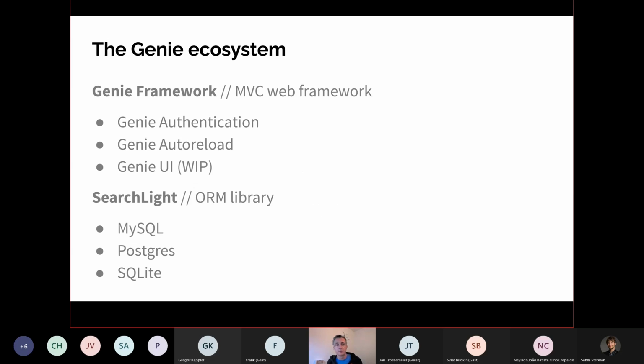Genie is more of an ecosystem. So it started with the Genie framework, which is the core web framework, which is used to build standard web applications and web APIs, and the application can be enhanced with additional plugins. For example, Genie Authentication, which provides a layer of database-backed login and authentication. Genie Auto Reload, which is a plugin which automatically reloads the code in the browser when working with files and when developing. Genie.ui, which is a new project which provides a higher level of libraries and UI elements, for example, to render data frames or to generate dropdowns based on arrays, just to make things faster and more productive.